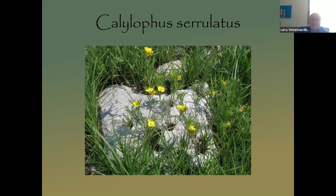I wanted to show this photo simply because this plant is super tough, and it personifies a lot of these plants from the Great Plains. They grow in difficult situations. This guy's growing out of the porous rock of the Ogallala Aquifer. They can tolerate extremes of wind, hail, and all those really tough extremes of temperature.